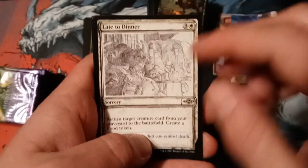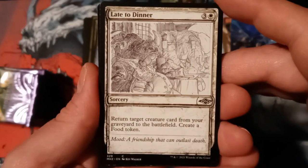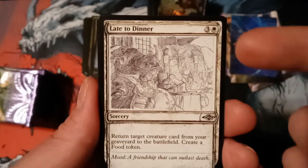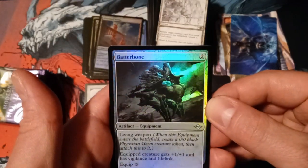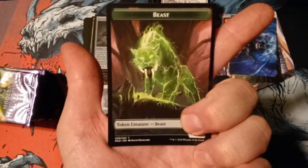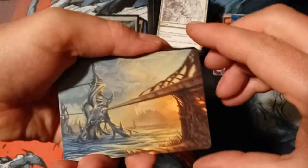Late to Dinner. I love the concept here. Mood, a friendship that can outlast death. Magic Historian talked about this in one of his videos. I guess the elephant passed away, but his spirit is still there. That's why he was late to dinner. I love that. The flavor of that is wonderful. Battered Bone with a foil piece of equipment. Good old cat beast. Well, it may not be a cat beast, but it is a beast that looks like a cat.